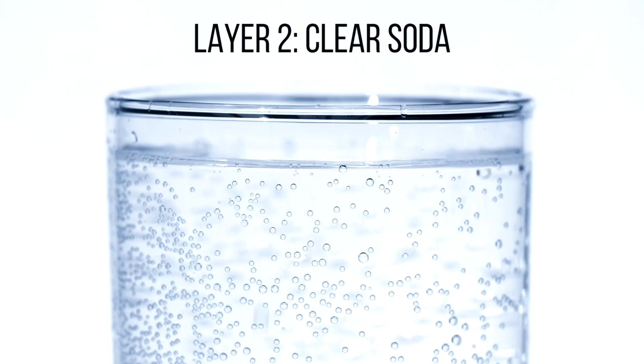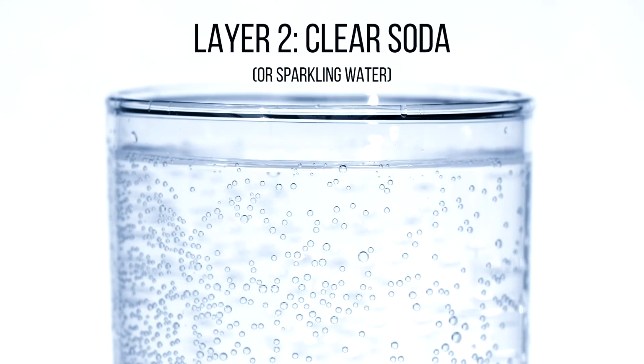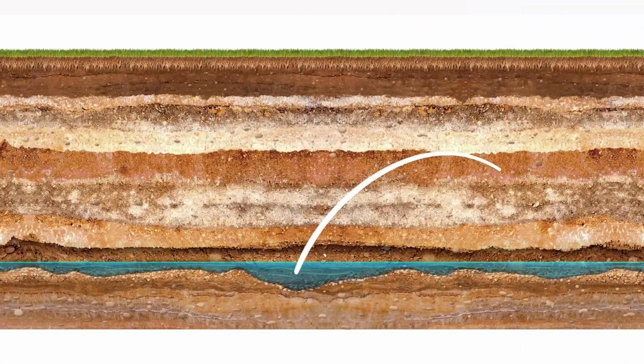So we have our gravel, represented by gummy bears. And now we're going to take our clear soda and just pour a little bit on top of our gummy bears, just enough to cover them. And that's going to represent groundwater. Groundwater is just like the name says, it's water in the ground.